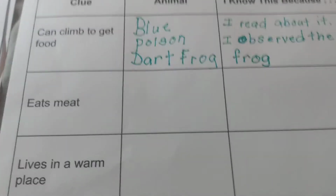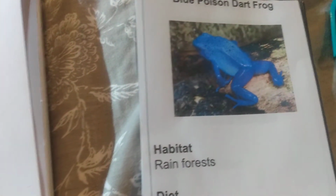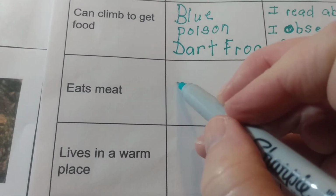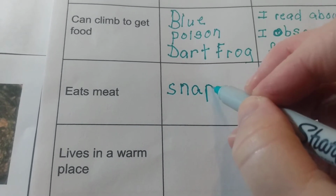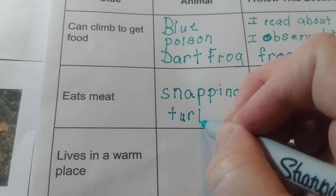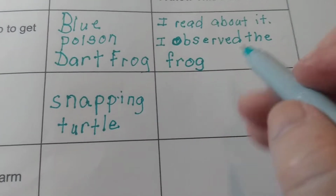Okay. Let's move on to the next one. Eats meat. Ooh, you know what? If he eats insects, insects are meat. Insects are not plants. And he eats insects, small fish, snakes, and plants. So I could go back to the snapping turtle. Snapping turtle eats meat. So how do I know? I read it.